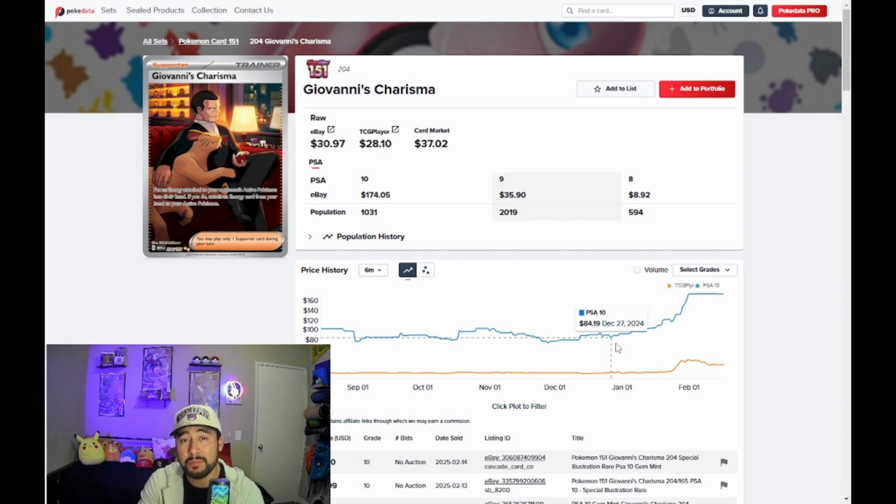Can you believe the Bubble Mew is selling at a PSA 10 for $1,000? Just a few months ago, it was selling for $600. So is it worth it? I think it is for those ultimate chase cards, because there'll probably be some price corrections in the future, but this bull market's continuing. A lot of everything is continuing to go up. So even if we do get price corrections, it won't matter if cards continue to go up 40%.